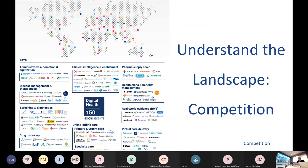The next point was the competition and understanding the landscape that you operate in. This is quite obvious, but your competition is not local, it's global in healthcare. Your product is going to be a success globally, not locally. So remember to always look at what's happening in the rest of the world. That's extremely important.